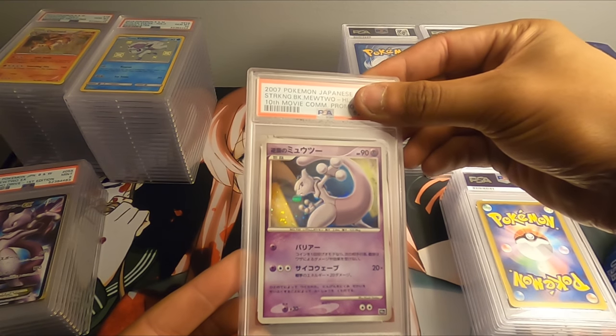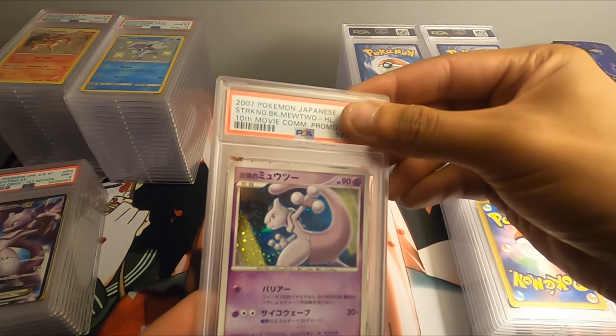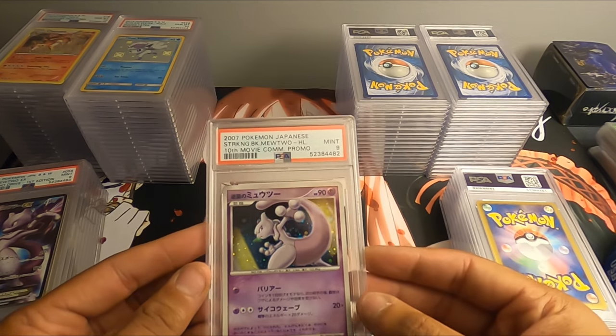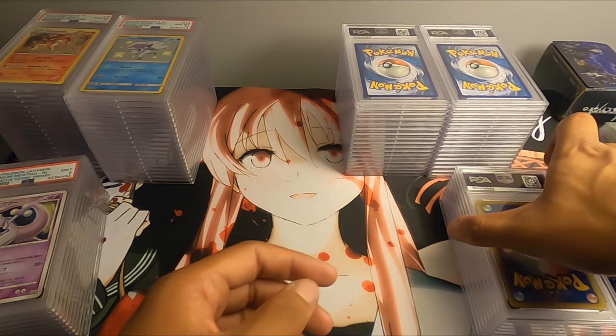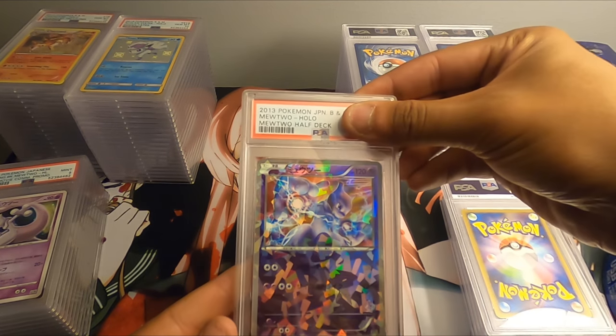Oh, the 10th movie collection promo. This is a really cool card. Mint 9. Nice. I actually bought all these Japanese ones from a single guy. It was all one collection. And I thought they looked really clean. So, Mewtwo half deck.